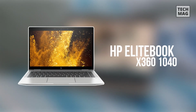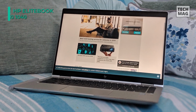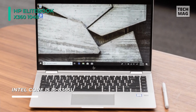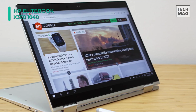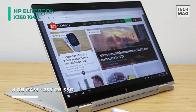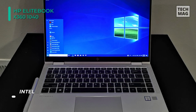The next product on the list is the HP Elitebook X360 1040 G6 notebook. This system is powered by a 1.6 GHz Intel Core i5-8365U quad-core processor, which features a boost speed of up to 4.1 GHz and allows you to run multiple applications simultaneously. The 16GB of 2666 MHz DDR4 memory helps ensure smooth multitasking and allows the computer to access frequently used files and programs quickly. System performance is further enhanced by 32GB of Intel Optane memory.